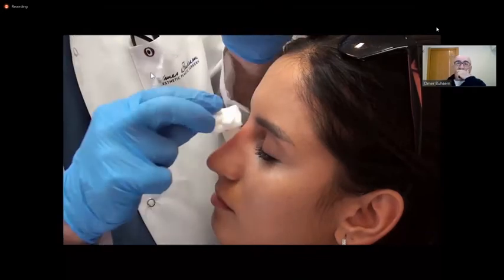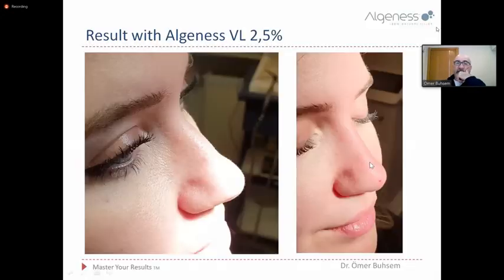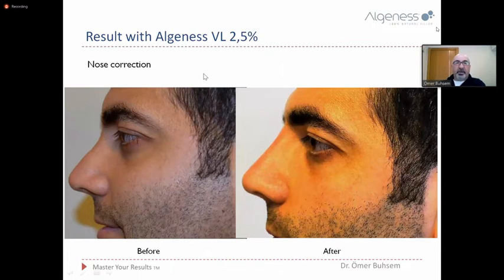Okay, and this is a result with cannula, entrance point from here to the total dorsum, just to prevent the hump, and supratip injection and the radix injection, an immediate result. And this is a patient after rhinoplasty. There is a deformity in the radix. So he didn't want any operation, and we did filler in the radix, 2.5. You can use 3.5 also here, but this is a post-surgical case, so I decided to do 2.5.